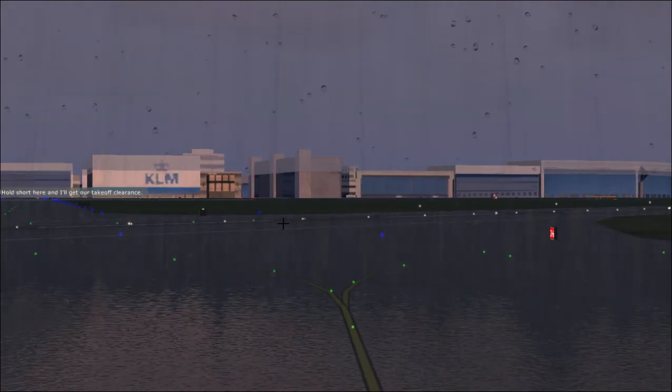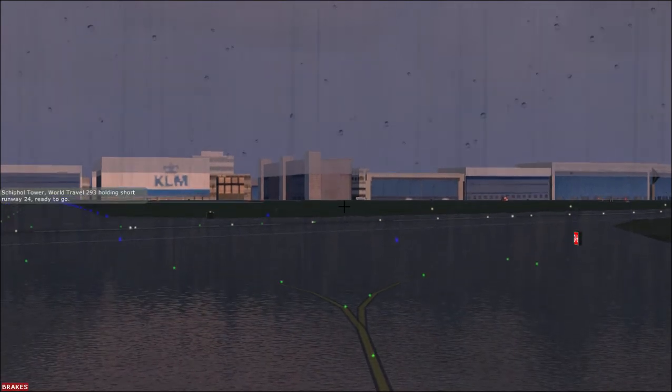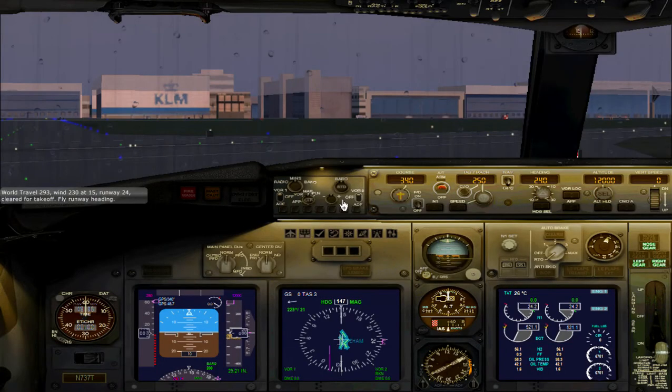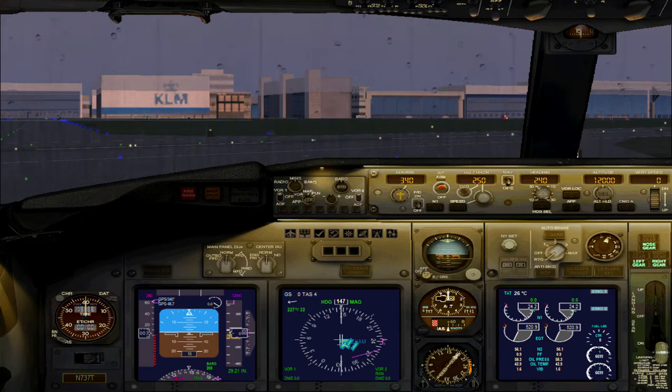Holding short here, and I'll get our takeoff clearance. Tower, World Travel 293, holding short runway 24, ready to go. World Travel 293, wind 230 at 15, runway 24, cleared for takeoff, fly runway heading. Cleared for takeoff, World Travel 293.